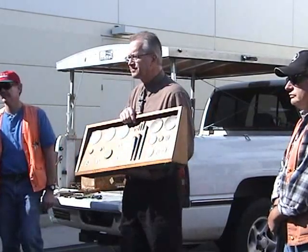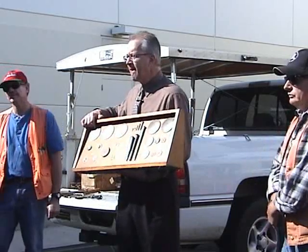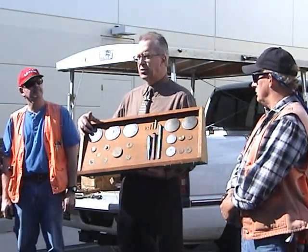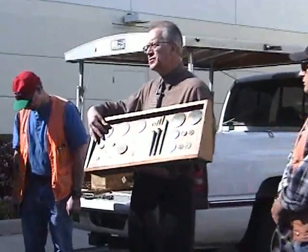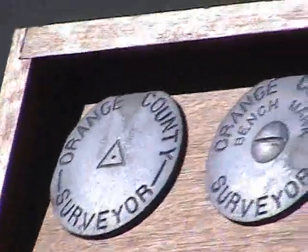Yes? The Orange County monument has the triangle, which means horizontal control. Is that the same throughout the whole county? Good question. This monument has a triangle that indicates horizontal control. Does everybody use that symbol? It's kind of universal, but not everybody uses it. Normally a circle would indicate vertical and a triangle indicates horizontal, but it doesn't have to be that way.